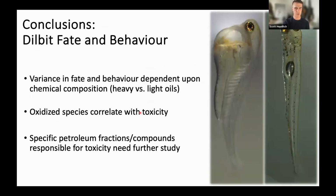So just as a quick conclusion at this point, indeed, we do see toxic effects from these oil spills in terrestrial and aquatic environments, and it seems to be well correlated with the original oil itself and the chemical composition of those oils. So if there's more PACs, we see more sublethal endpoints, but there's still some questions regarding malformations and mortalities. We do see that there's some correlations with oxidized species, these acid extractable organics fraction causing, we see correlations between the acid extractable organics fraction and the toxic effects that we observe.